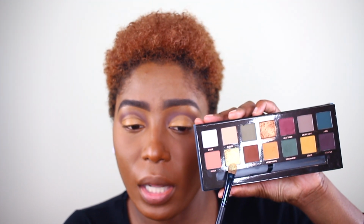This is the shade I'm going to use in the palette, which is Electric. So this is the Anastasia side. I'm just going to take this.